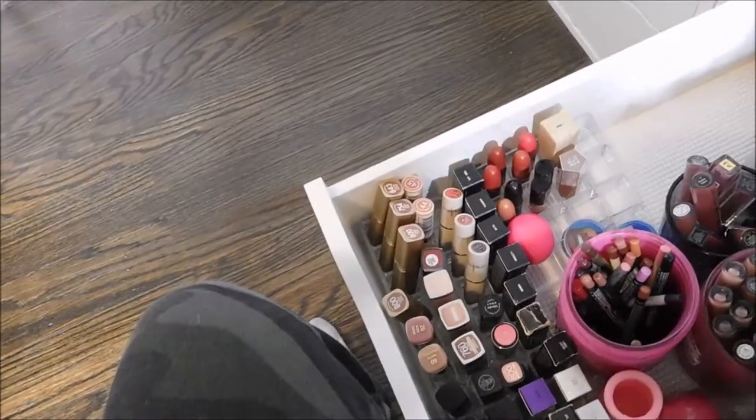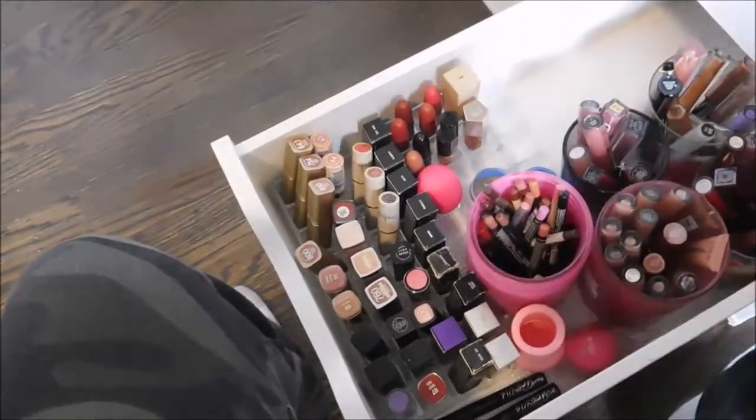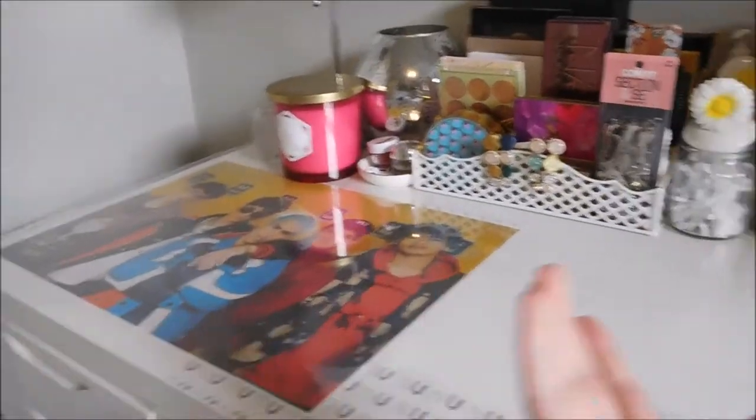But my lip drawer, whatever. This is my lip drawer. I don't know what else to say. It's there. And there's nothing in there, it's just random stuff. These used to be completely full, and I've really condensed them. So this is the overview again.